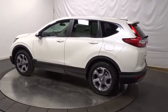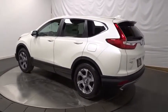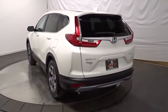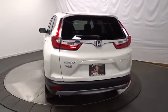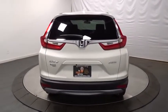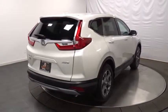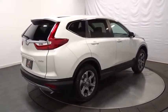Backup camera, keyless entry, trip computer, compass, electronic stability control, fog lights, tachometer, outside temperature gauge, brake assist, day and night rear view mirror, cloth seat trim, body color door handles, tinted glass, engine immobilizer, low tire pressure warning.